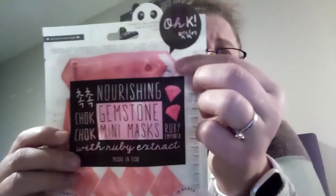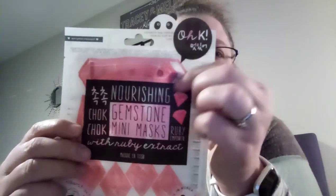But that one's the Reviving, and this one is Nourishing Ruby with ruby extract. This one is shifted a little bit. See, it's not in place anymore. It's shifted a little, so I guess this would probably be the one I need to use first. But those were really neat. I've never seen those before, and to find so many different ones was incredible to me. I just now have to find a place to put all of the face masks.